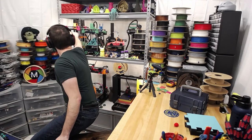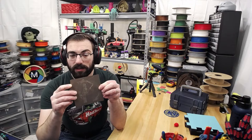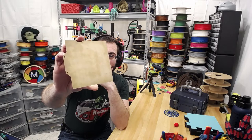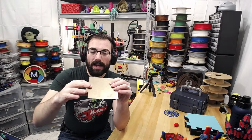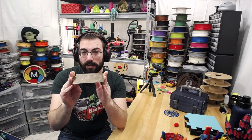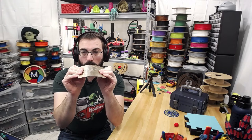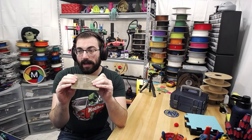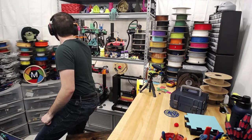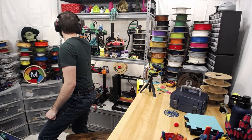Let's grab this one right here. So a flex plate is just a spring steel sheet. So it looks like this. It's a sheet of thin spring steel. I guess that's what it's referred to. And it's pretty stiff, but you can flex it. So it stays nice and flat. It attaches to your bed via magnet, but you're able to just pop a part off, and it makes part removal easy. The downside is if you have a very big bed, well, they can warp, and I generally recommend pairing them with an ABL.